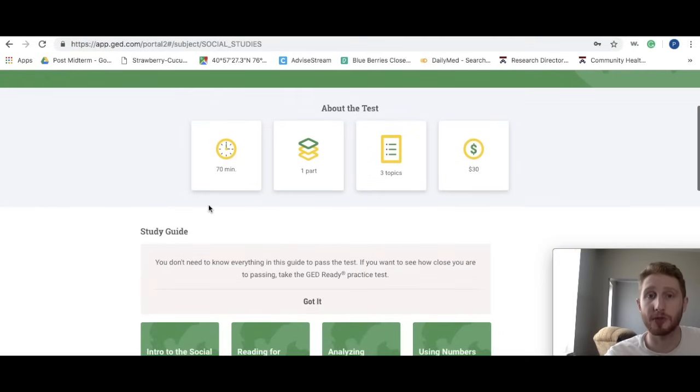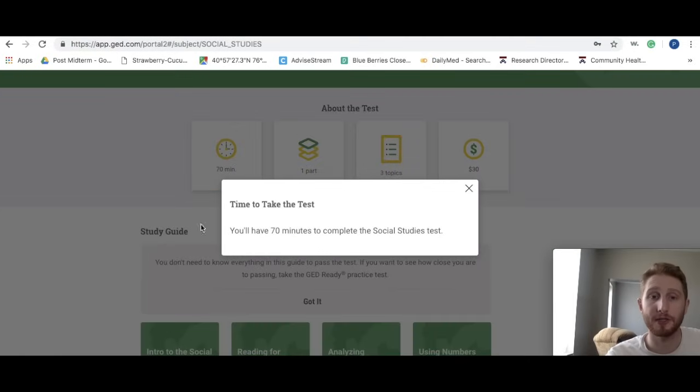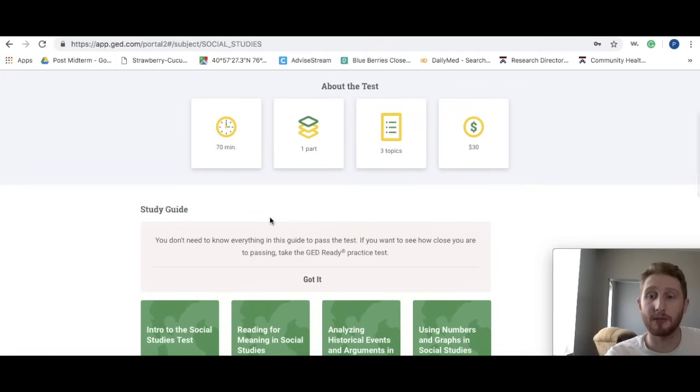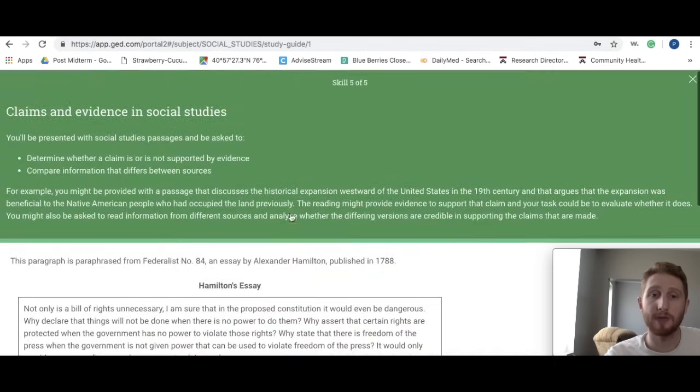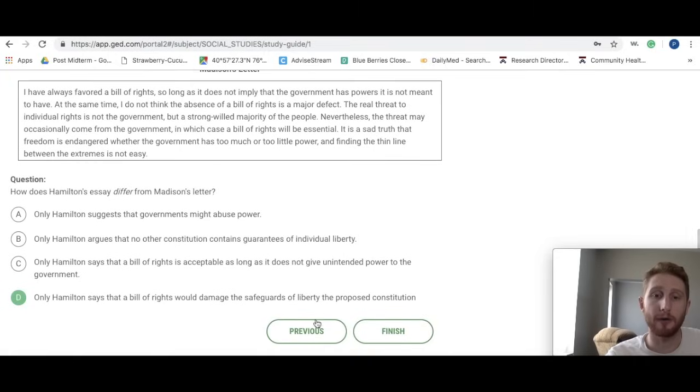Now do the same for the social studies. Look at what they do here. They tell you how long it's going to take to do the test, how much time you'll be given. They give you a little bit of introduction. You go down here through your study guide, and again, it's going to show you the same things. It's going to give you an introduction, and then some of these skills that you have to work on, right?